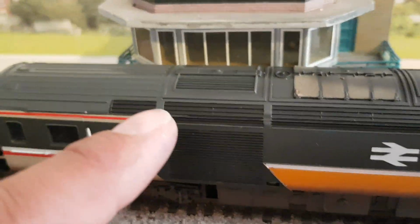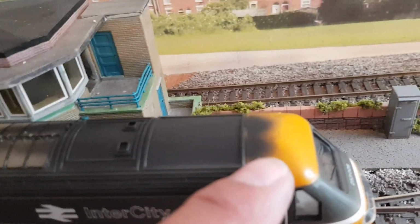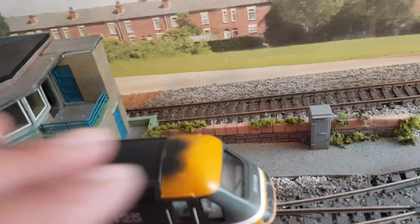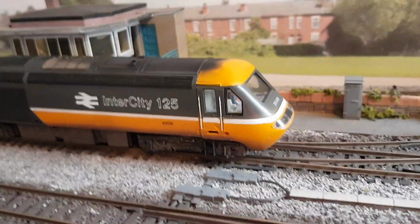Painted in the black grille, painted these black, painted those on. As you know, I've done that. Weathered it, put the smoke. As you know, the smoke fumes did actually blow across the cab as well.